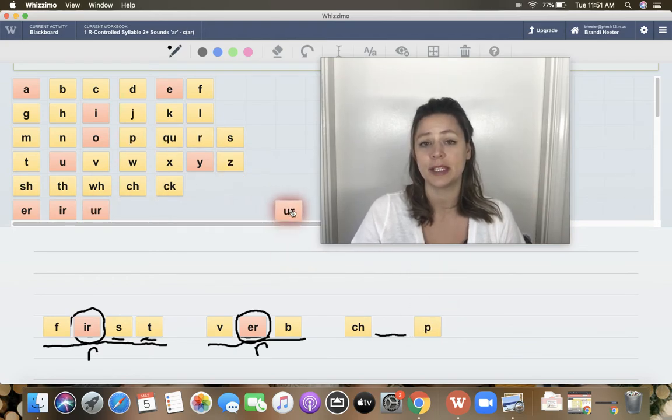Now I'm going to use my spelling option procedure to see which one looks correct. Does this look like chirp? It does not. Does this look like chirp? Yes, it does. So what you're going to do is mark up your word by circling your R-controlled vowel, and then you can underline the digraph, underline the entire base word, and mark it with an R for R-controlled.